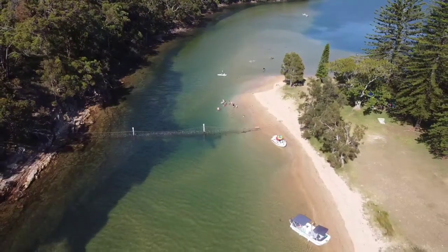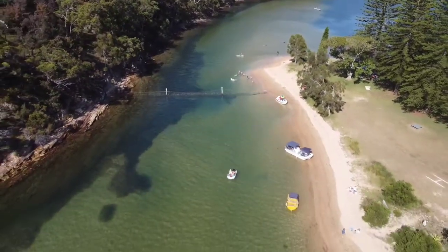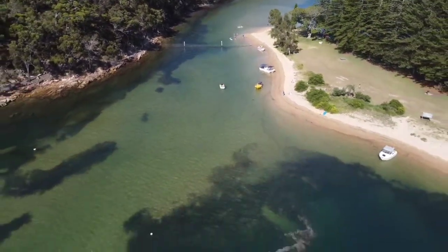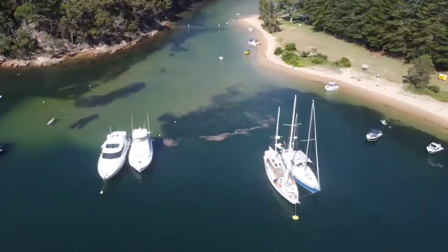So this is just the mouth of it. There's a net across there, so there's no sharks in the basin itself. And I'll just zoom back and you can see that there's a lot of cruisers come in there to moor up and just have a good time in the sun and splash around in the sea.